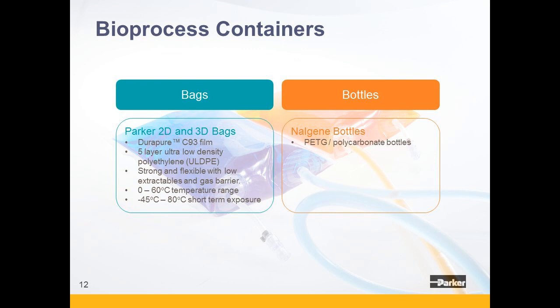Our BioProcess container bags are available in 2D and 3D formats in a variety of sizes, and our standard range is for pillar bags 500 ml to 25 litres, for hanging bags 500 ml to 25 litres, and for 3D bags 50 litres to 500 litres. But we also have the ability to custom design bags to create value to the end user's needs. For 3D bags, we are also able to offer totes for secure storage and use. And then we have bottles. We have both PETG and polycarbonate Nalgene bottles in a wide variety of sizes and styles.